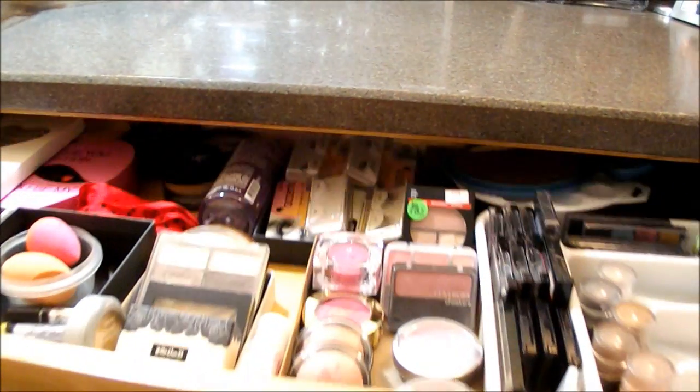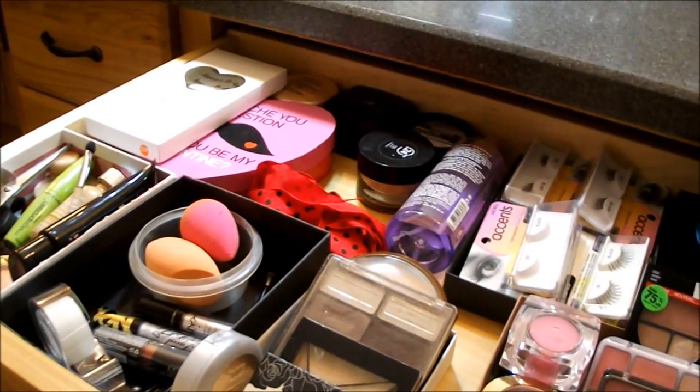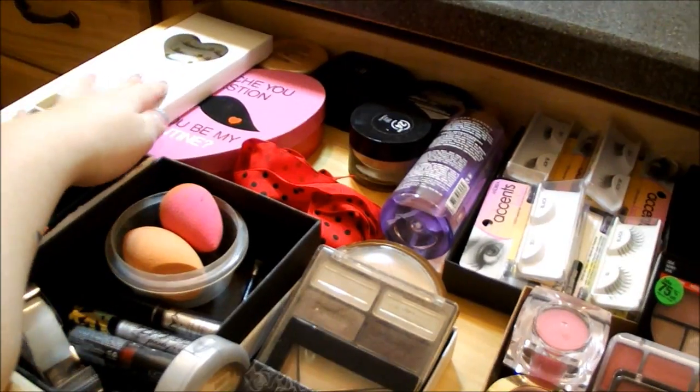Guys, this is my big drawer that is right under my vanity. And in here is kind of a catch-all drawer, but I figured I'd show you guys anyway because it has changed a lot. So over here are just some lashes.